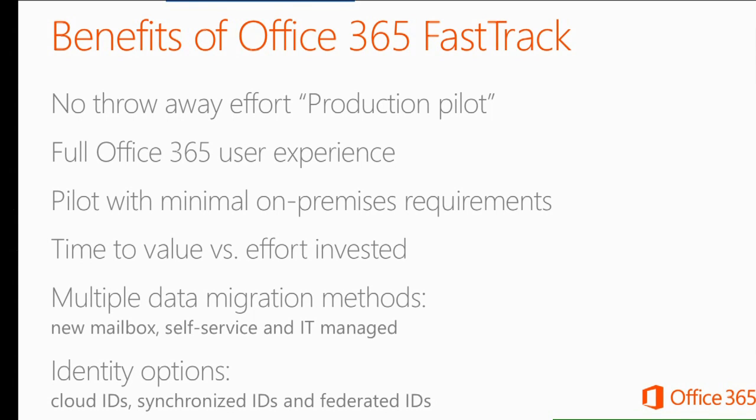There are multiple ways to migrate data to the cloud. If you're looking to start with a new, clean, empty mailbox, you can certainly do that. There's PSTs. You could do self-service. There's also IT managed through Stage. And again, we'll touch on all of those. Then you've got a couple of identity options. You can stay with the cloud ID, but if you want to use your shared namespace, we'll move into synchronized IDs with DirSync, and then certainly federated IDs as part of step 3.